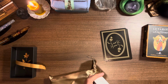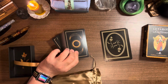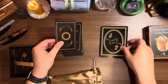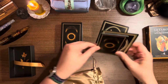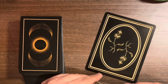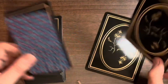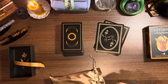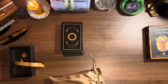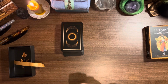Okay, so I love the backs. The backs are gorgeous. Against Le Tarot Noir, wow. And then comparing that with the other card. So it is bigger and wider, but nowhere near as big as Le Tarot Noir, like I say. So let's put everything back in the right place so we're not getting things mixed up.